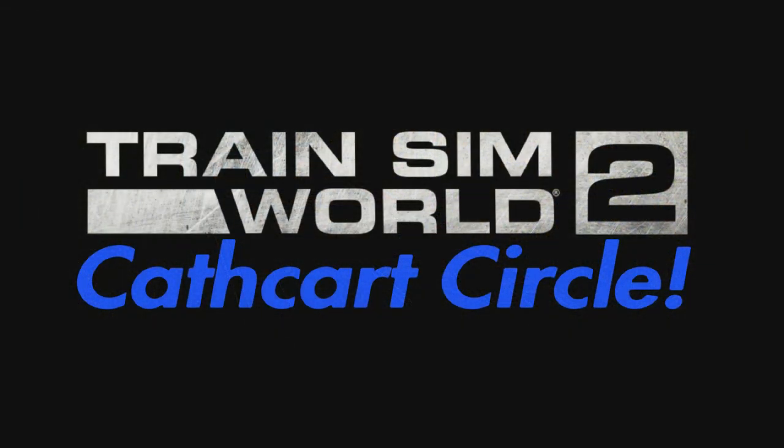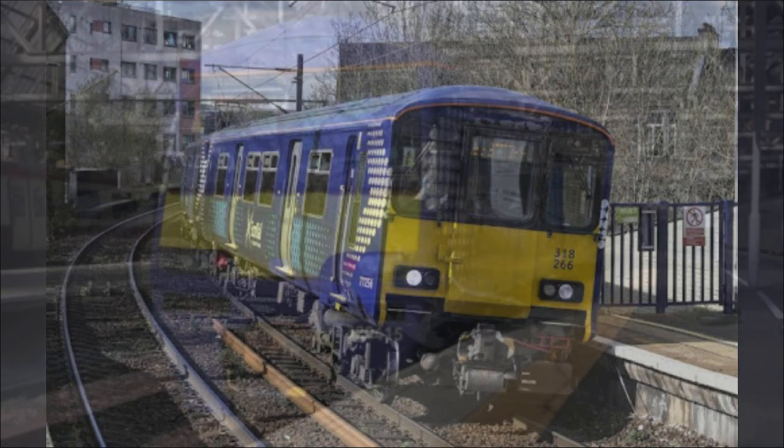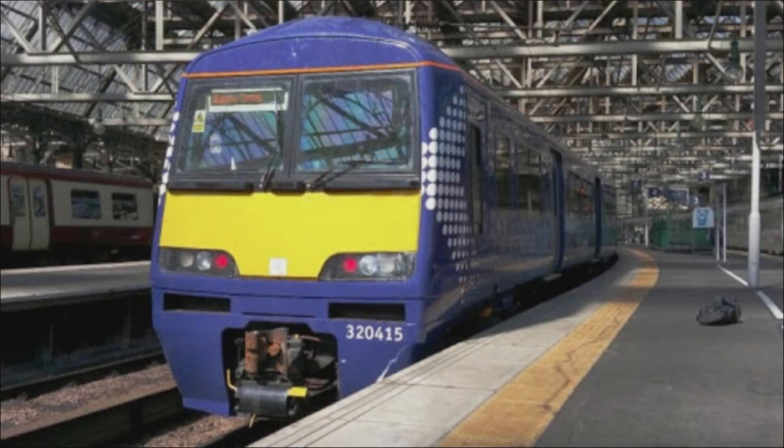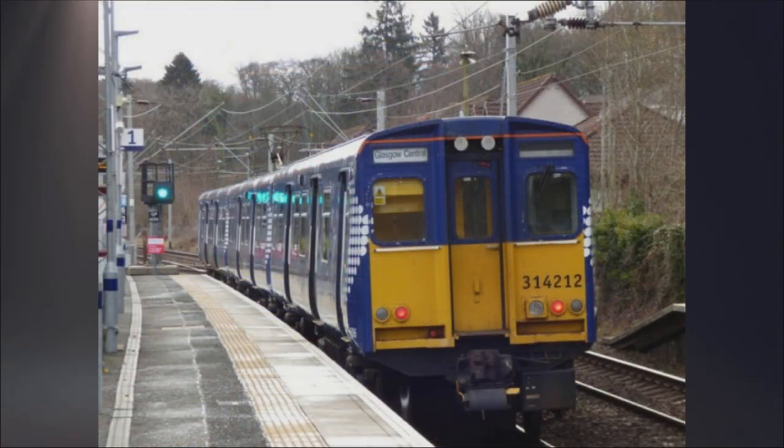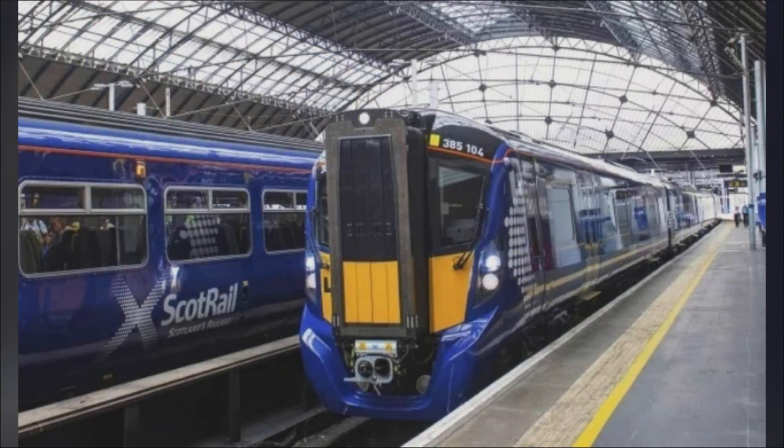Now it could be a fair amount of DLC for this route. The first one I picked up, probably the most likely, would be the Class 318. And then also we've got the 320 as well, it could be likely, the 314 as well. And then obviously we've got slightly newer ones, the 380 or the 385, but I doubt they would have them in, or maybe the 385.